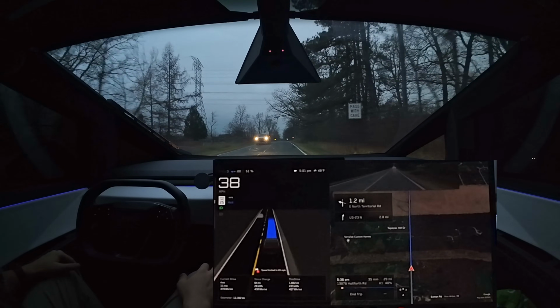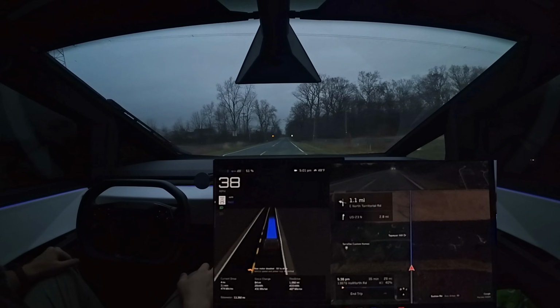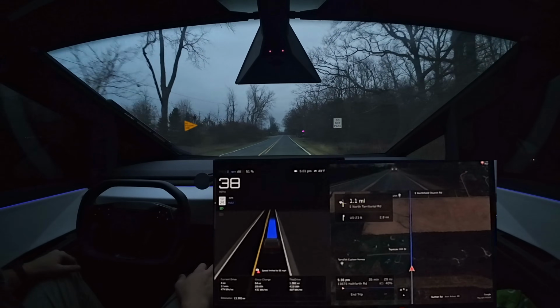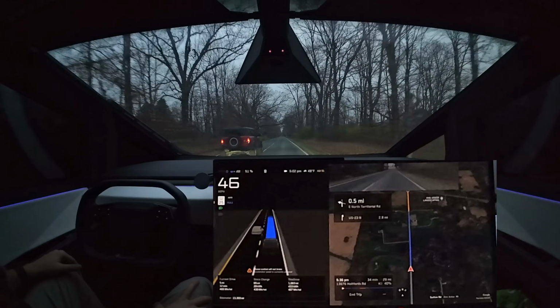And then on this road, our speed limit is actually 55 miles per hour, and Cybertruck's going about 38. So we may have an intervention here if I need to make it go faster, but I'll give it a second to figure this out. So there you go, getting past there.